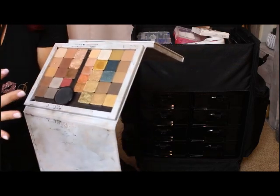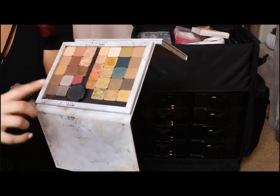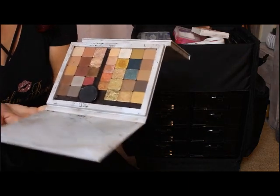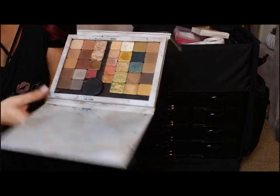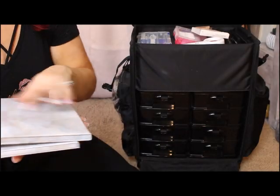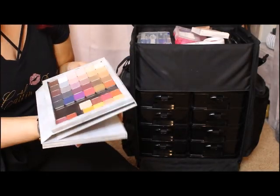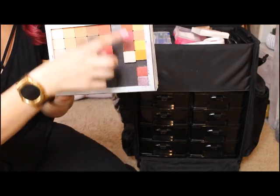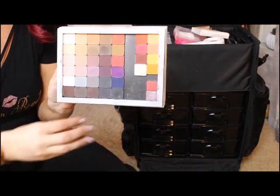These are all Natasha Denona shadows. I have her big black one that I really like. And these are from several of her different palettes, but I depotted them and put them right in here. And then this side is mostly Viseart. These right here on the side are Natasha Denona, and then these are all Viseart shadows.